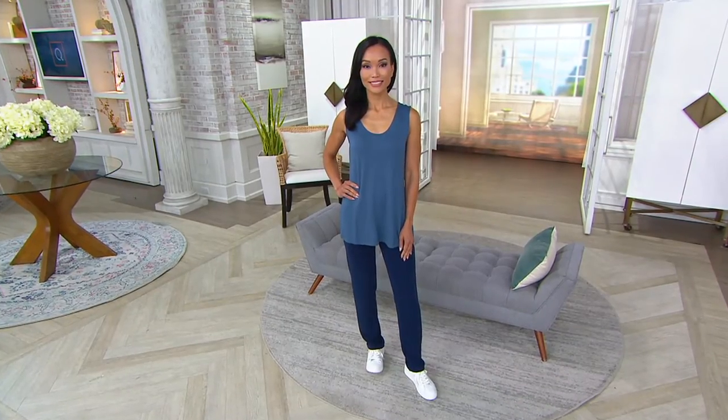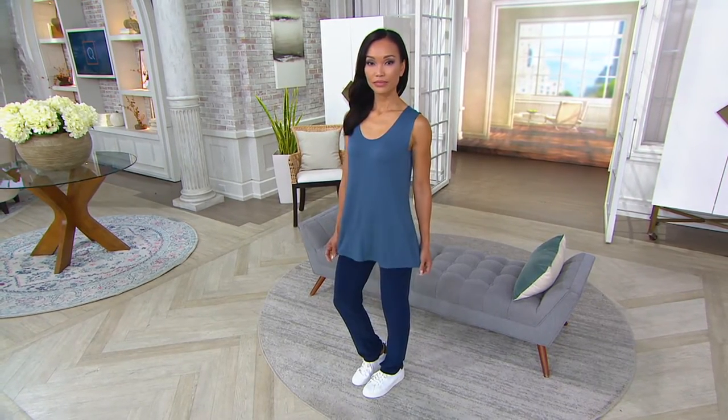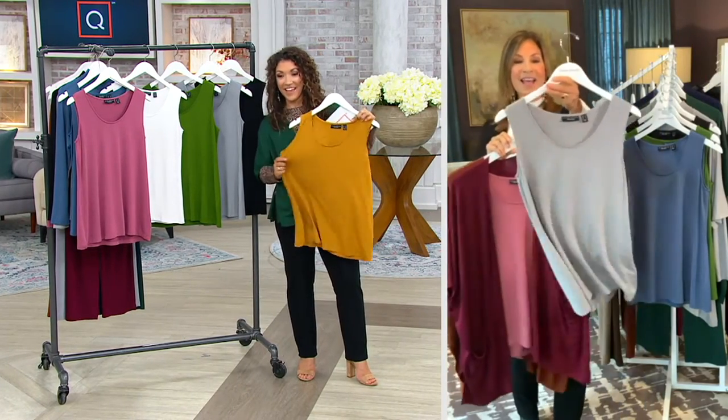A great way to just say, oh, what is that cozy knit all about? What is this jersey knit? I have to feel it, I have to try it. You can't go wrong with the tank. You will live your life in this. You'll travel in it. It feels so silky smooth to the body. Look at that. Yeah, like my liquid knit.